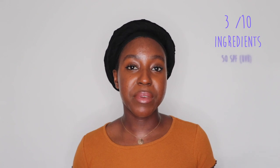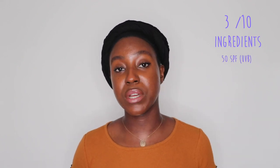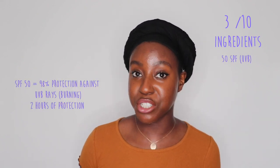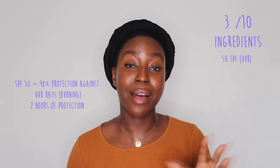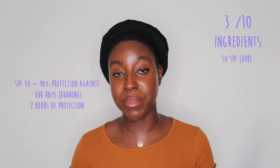This product is supposed to be 50 SPF, which means it's going to be providing 98% protection against UVB rays. UVB stands for burning. That means you're going to be able to be outside for 2 hours without burning from the rays of the sun.